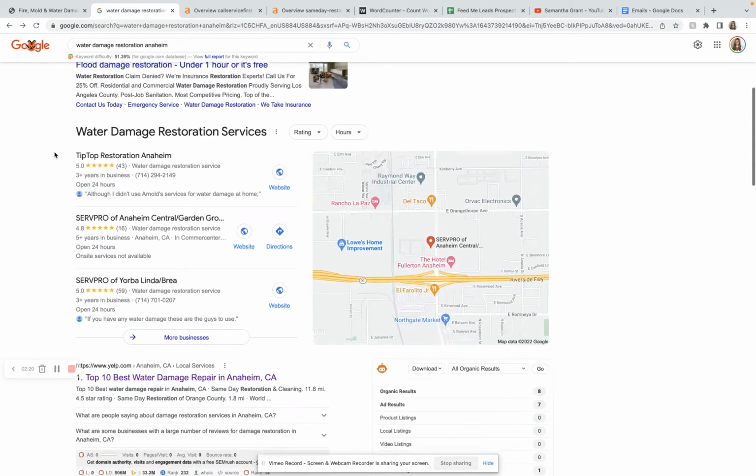And so right beneath where the ads are, we have our Google Map Pack. The Google Map Pack is extremely important, especially since so many people are searching for things from their phones. It can produce huge amounts of revenue, especially if you can make it into one of these top 3 spots.